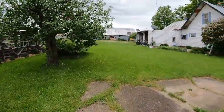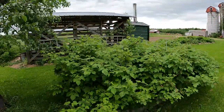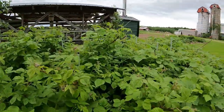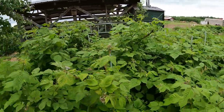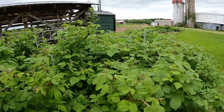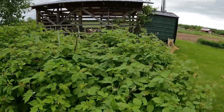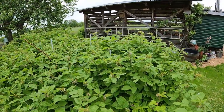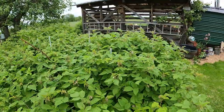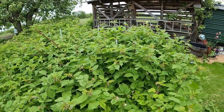And over here I have my raspberry bed, and it's got tons of blossoms. I'm so excited. I hope they all come to fruition. And yes, I should have trimmed it, and I hope it's going to be okay till next year. I did trim them down in the fall, but we shall see, because they're really full in here.